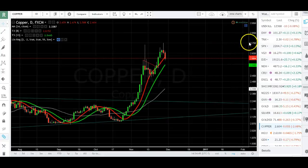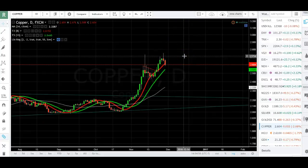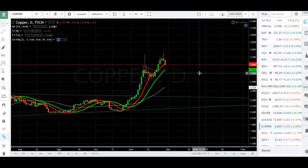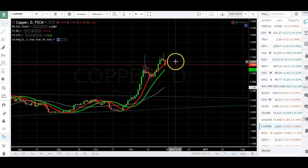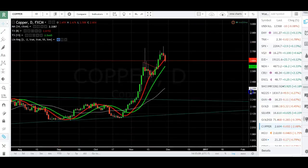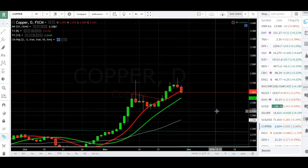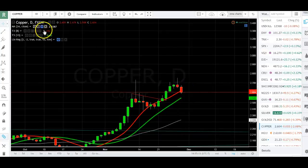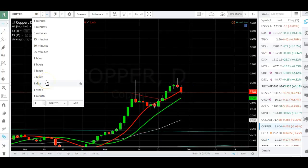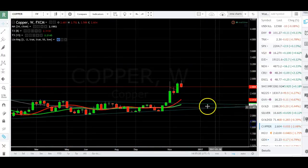EMA 13 sitting right there on the daily chart. But I'm looking at this nasty candle right here. That's almost a perfect falling star. It's damn near perfect, except for that tiny little wick. But it's negligible. So we do have a top on copper on the daily chart. No reversal bars indicating otherwise on the way back up.